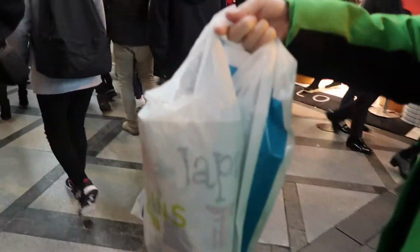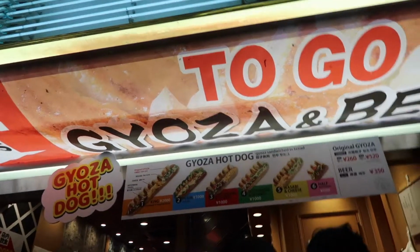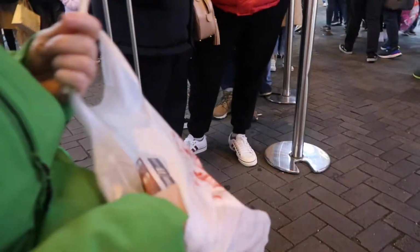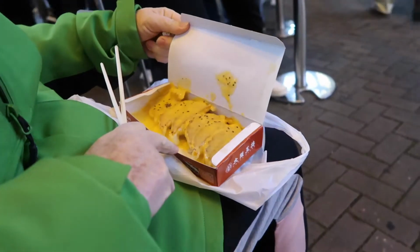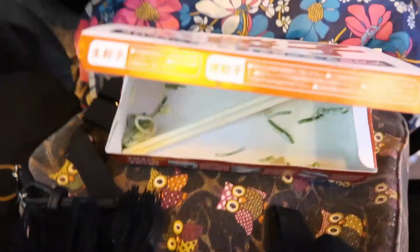It's now dark and we've done well so far. What would you say, Mother? What? Done well? Done well. Gyoza sandwich and bread. We're getting the bottom two. We have found a seat to eat our gyoza. Ooh, nice. I've got the extra cheese. Oh, that smells so good. Oh my gosh. And I inhaled that pretty quick.